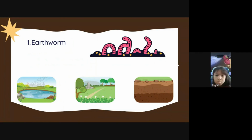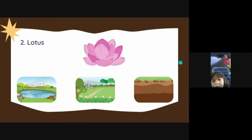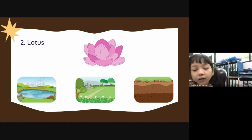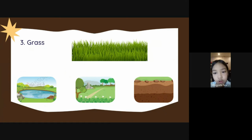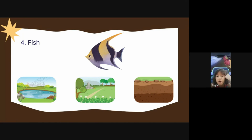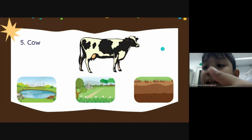Okay, next one. What's this? Where does it live? A, B, or C? Water, grassland, and underground. Underground, letter C. What about the lotus? Water, grassland, underground. Water. Very good. Good job. It's in the water. What about the grass? Grassland. Very good. What about the fish? Water. Very good. What about the cow? Grassland. Very good.